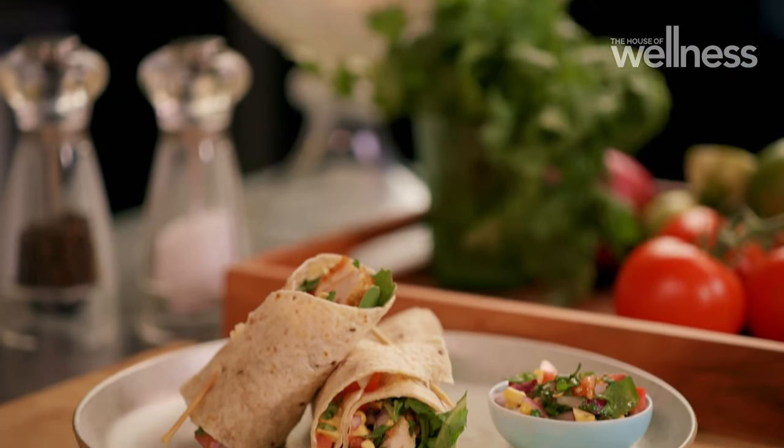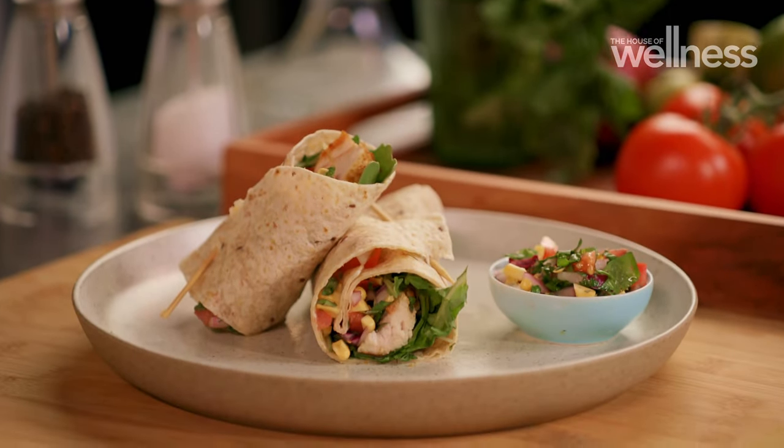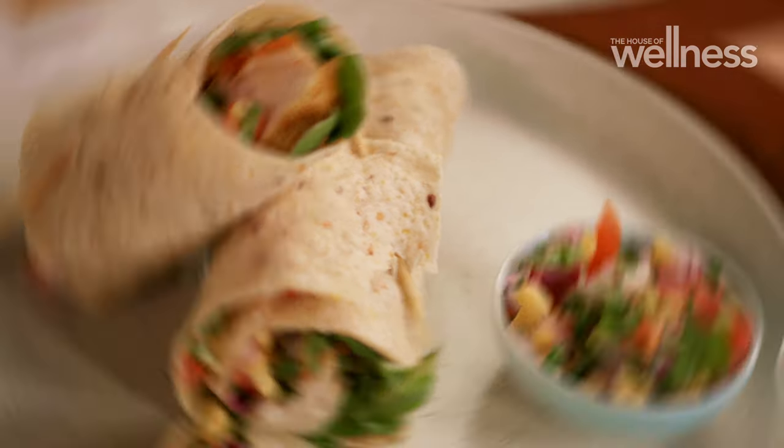You'll be hard-pressed to find a fridge that doesn't contain chicken breast. It's lean and lends itself to recipes both day and night, which is exactly when you're going to want my cumin chicken and salsa wraps all day, every day.